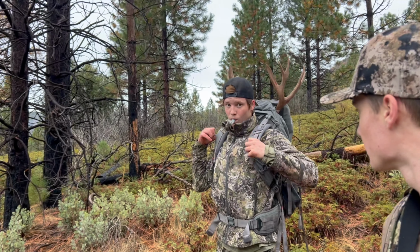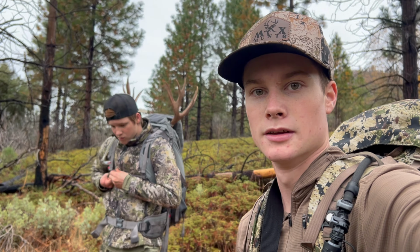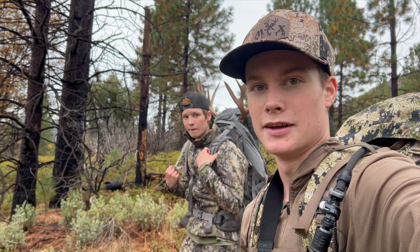Got the meat split up. Pack out shouldn't be too bad. Truck's only less than a mile. Lightest pack out we've had all year.